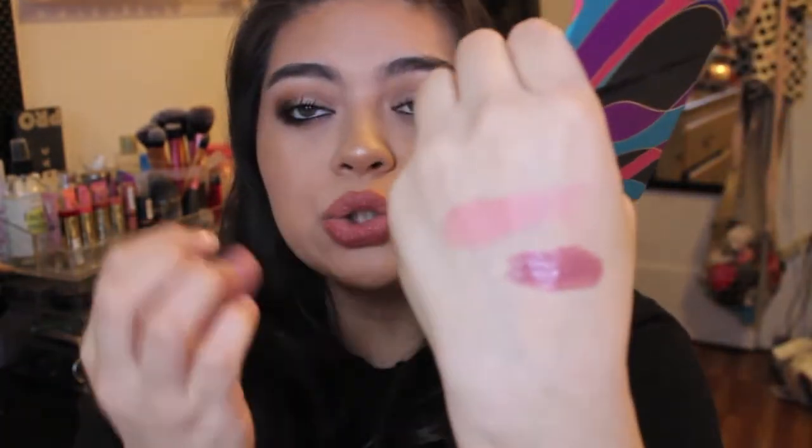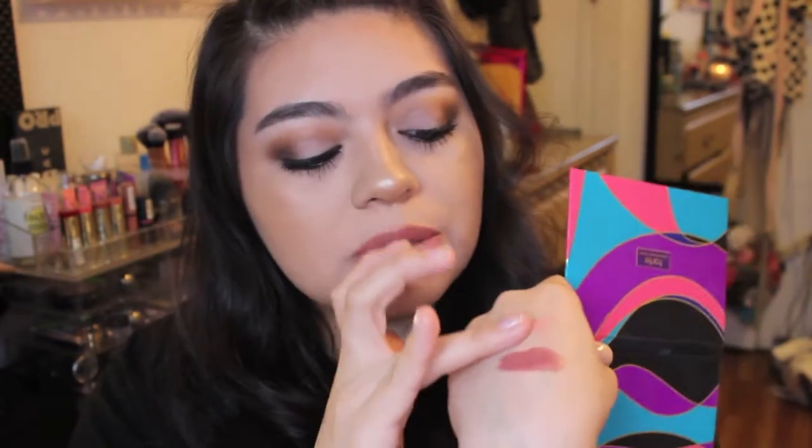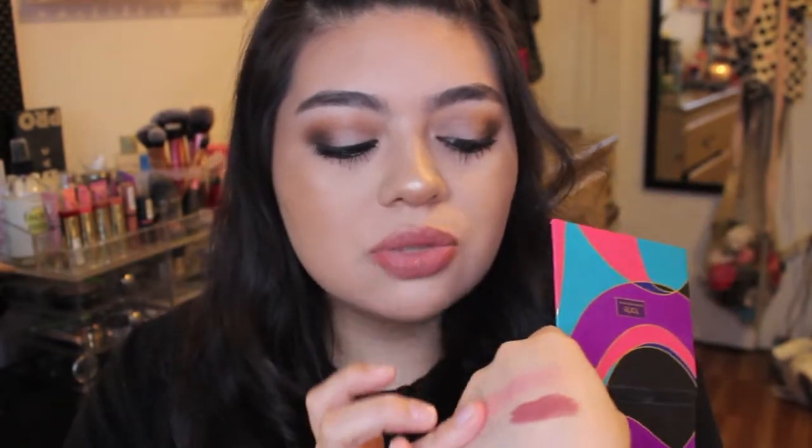So this is the blush itself, and it's really pretty. It's a nice light tone pinky blush. It's not overwhelming, it's not too dark, it's not too pink, and I think it goes perfect with all skin types. It's not going to be too dark on fair types, and it's not going to be too light on darker skin types. So I think it is perfect. It has no shimmer, it's completely matte, and it's just pretty. It's not chalky, it blends super easily. Oh, I love it.